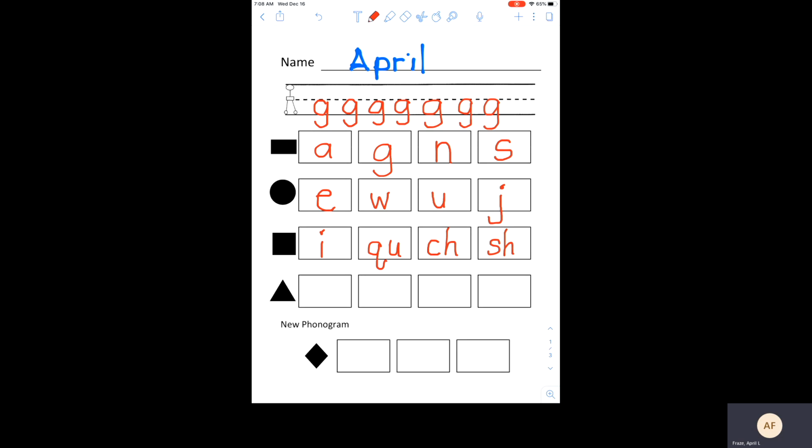Next to the triangle, we're going to be writing the last sound. What is the last sound in the word nap? Nap. P, puh. Now write the last sound in the word cod. Cod. That's a type of fish. Cod. D, dog, duh.